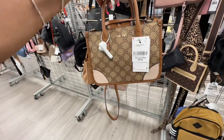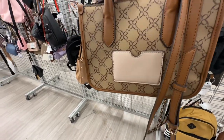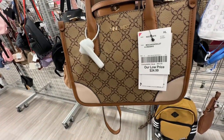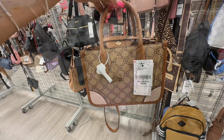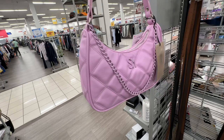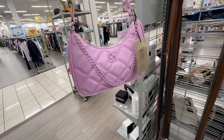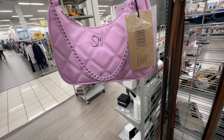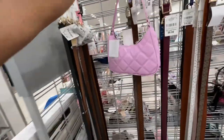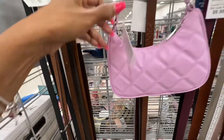I found another Nine West, and this is much smaller in the mocha color. Ooh, we have a card hole in the back. Snap up top, top handle, shoulder strap, $25. Oh, this is another Steve Madden cutie. Quilt design with a chain. This is cute. The name of it is B Pauly, $78 retail. All right, let me see the price for it here. $25.